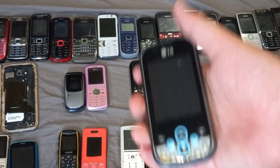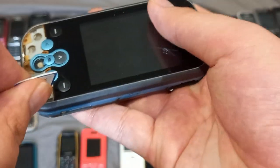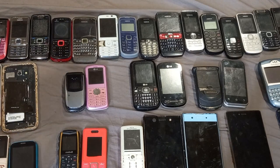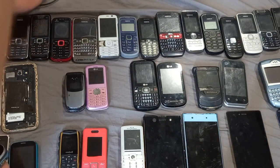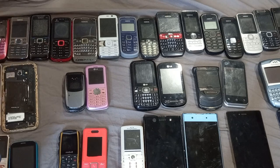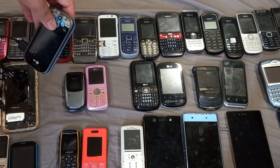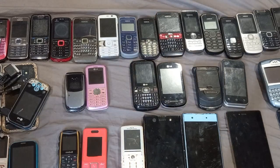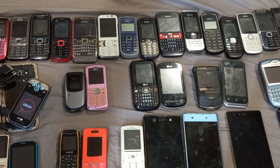Yeah, it's a Samsung Neon. I'm not sure if this battery has charge or not, but I know it works. Nope. I had a charger for this one. I will do it right here. See where's the charger that this one used? No. Where is it anyway? This one. There we go, I was able to turn it on.